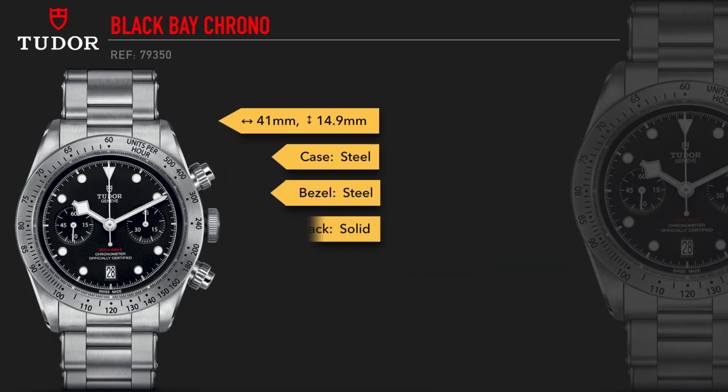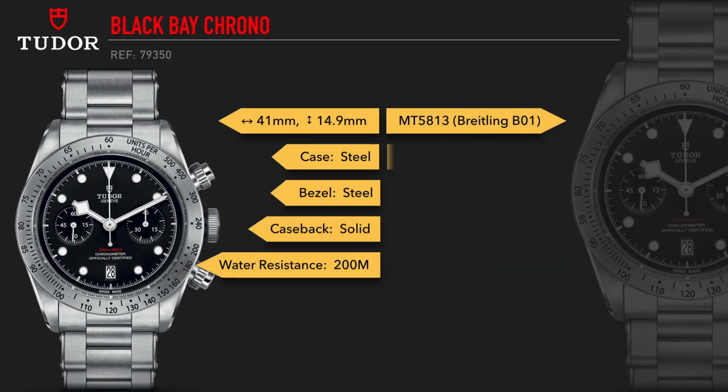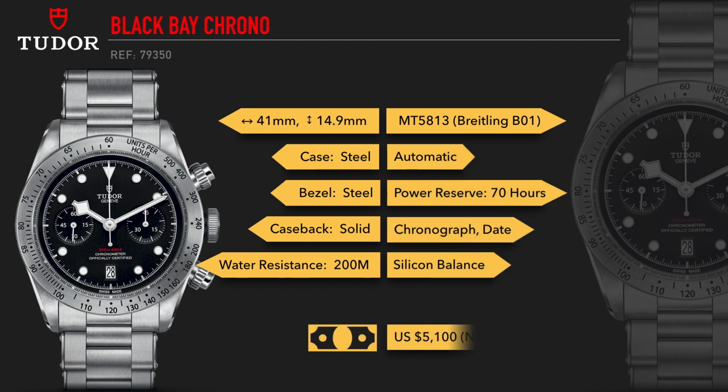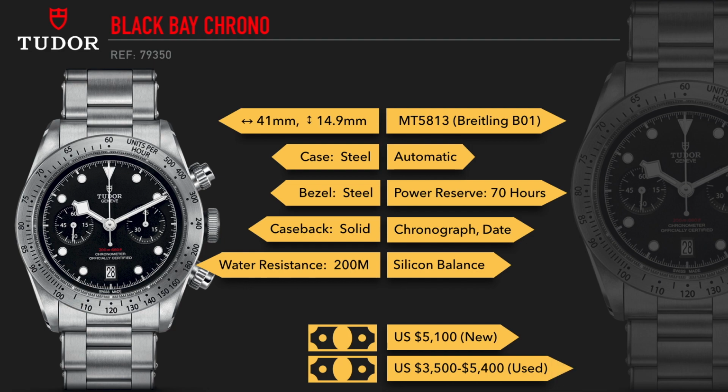But getting back to the recap of the Black Bay Chrono, it's a stainless steel chronograph using the Breitling B01 movement, with a 70-hour power reserve and a 2-register layout with a date. It's got a vertical clutch and a column wheel chronograph, and also, of course, it has Tudor's own decoration to it.